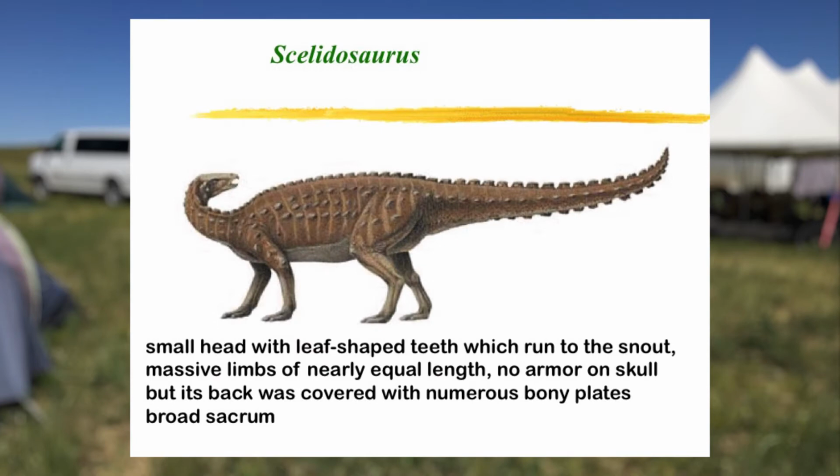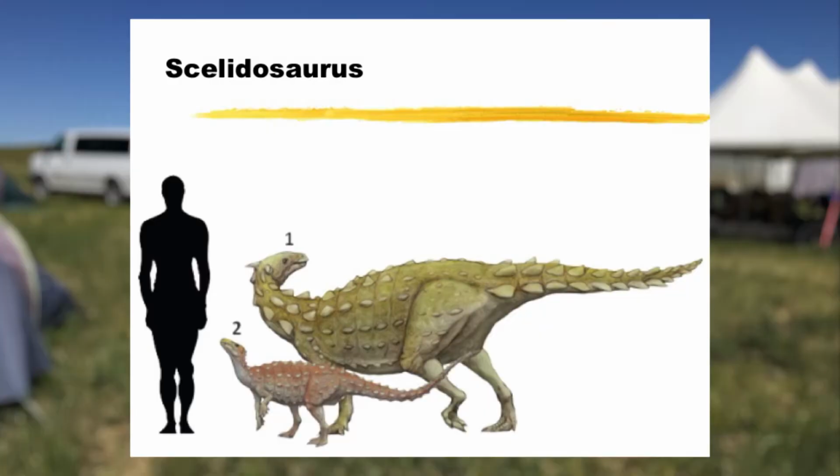It had a small head, and we're going to hear this over and over again as we go through the Thyreophorans. Small head, leaf-shaped teeth, which run to the snout. Massive limbs, nearly equal length, no armor on the skull, but its back was covered with lots of bony plates, and they had a broad sacrum. So we're beginning to get this broadening out of the sacrum that we're going to see in other forms as well.